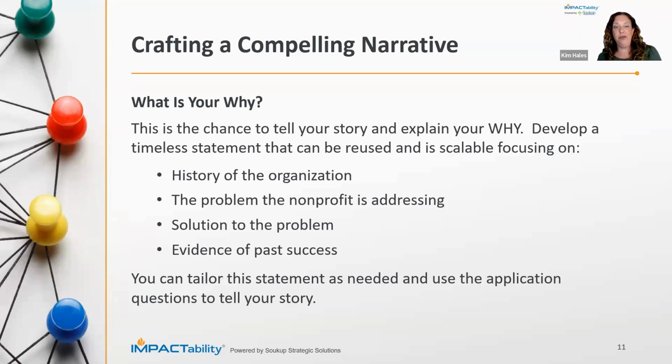You can add to it if you need to. You can use pieces of it to answer certain questions. But if you can write that narrative without it focused on a specific question or a specific answer, you'll be able to take that and utilize it for a lot of different applications and in other ways to talk about the organization, in other ways when you're talking to other donors. Being able to have that piece of it where you're really telling the story is important for any organization to have.